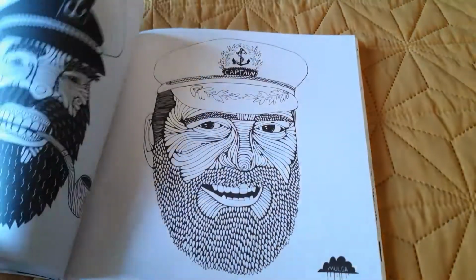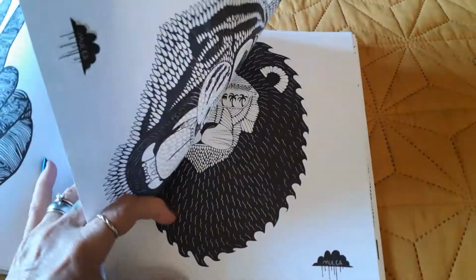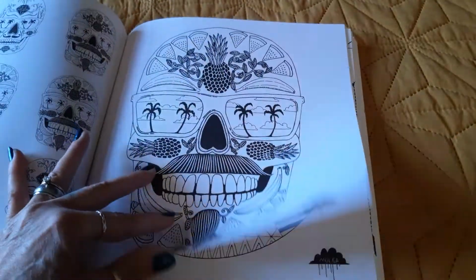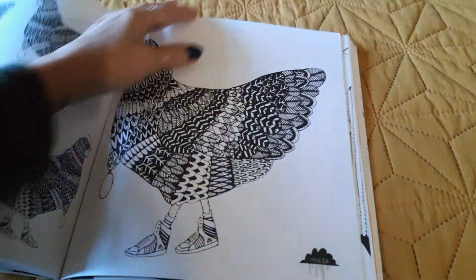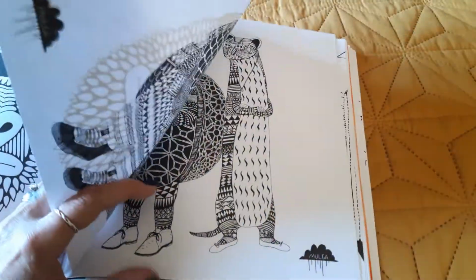Let's see. I didn't tag them because that would be wasting a lot of tags. So bear with me, guys. Usually I can find them pretty easily because they're buckled from using watercolor and wet stuff.